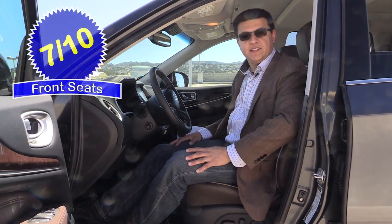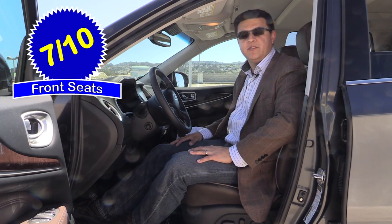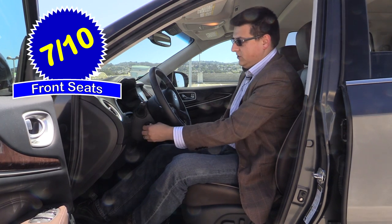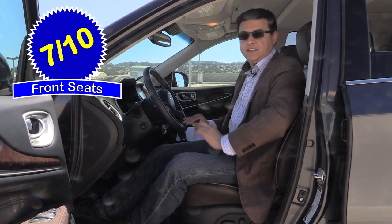Front seat comfort comes in at 7 out of 10 points. We have a two-way adjustable lumbar support, two-position power memory on the driver's seat, but this passenger seat isn't quite as adjustable as the driver's seat. We do have this four-way power and memory linked tilt telescopic steering column with a decent range of motion.